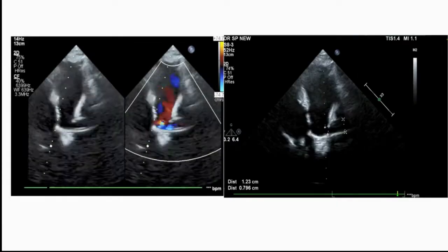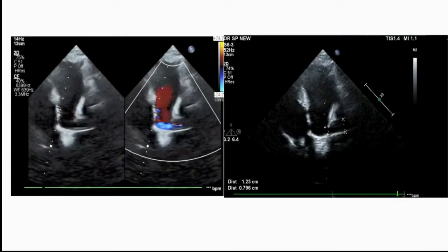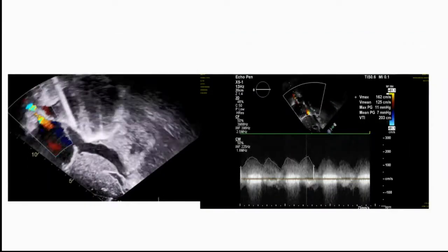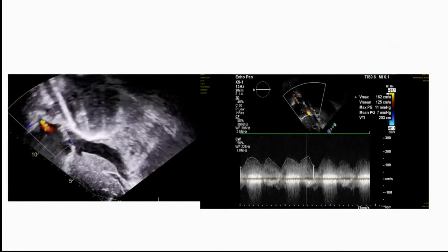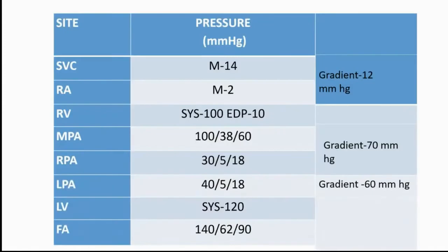The LPA origin was significantly narrowed, measuring around 7 mm on echo and distally around 12 mm. There's flow turbulence across the SVC with a peak gradient of 11 and mean gradient of 7 mmHg. So we did a cardiac cath. In the cardiac cath, there was a gradient of 12 mmHg from the SVC to the RA, a gradient of 70 mmHg from the MPA to the RPA, and 60 mmHg across the LPA. The RV pressure was 100, as against the LV pressure of 120 mmHg.